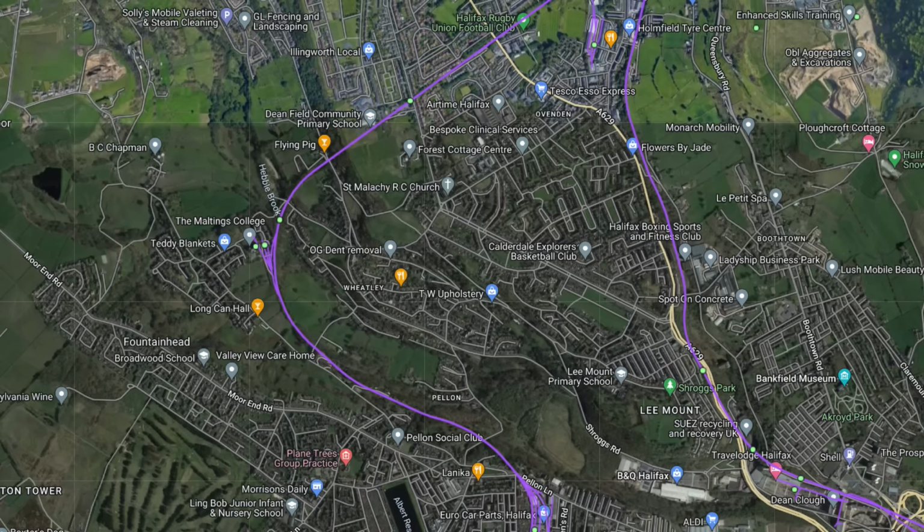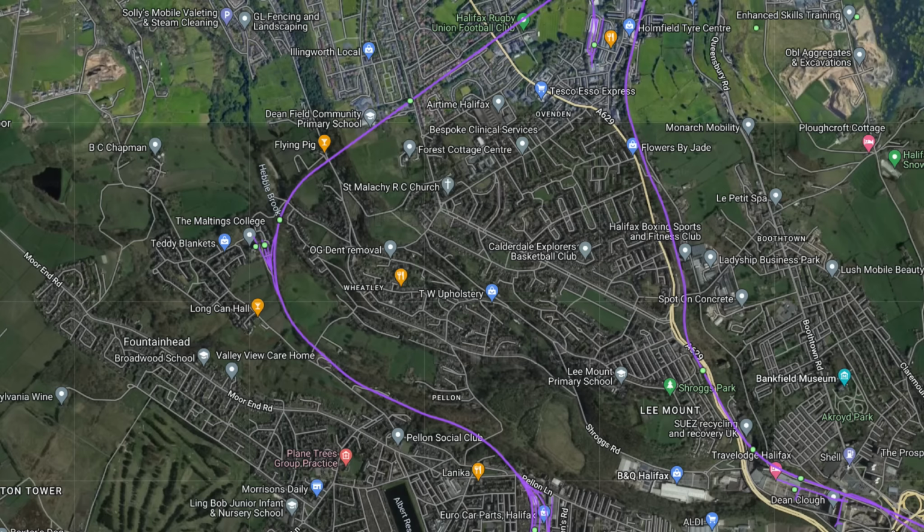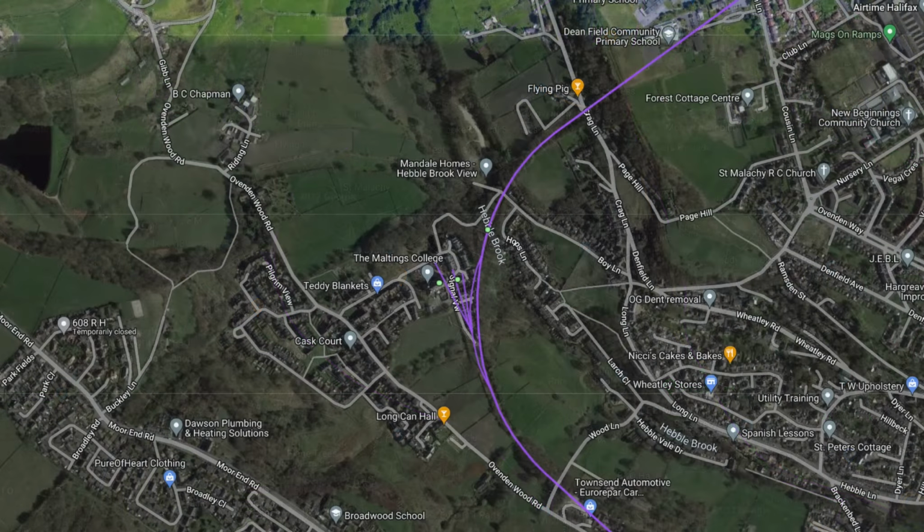So a quick reminder of where we were. So there's Lee Bank Tunnel and the mill just over there. And Wheatley Viaduct is right across the other side of the map on that curve, the purple curve of the railway line just there. I'll zoom in a little bit for you. And we can see exactly where it was. Wheatley Tunnel is also situated further towards the top of the map. That'll be for another day. But now we're going to head on down to Wheatley Viaduct and get Steve to take us across.